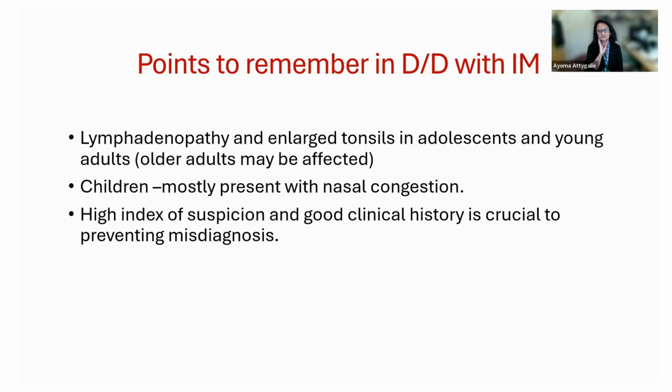Richard, do you want me to take any questions on this before I continue with the next case, or shall I just continue? I think, yeah, just open it to the audience if there are any questions. Yes, we've got time to do that. Yeah, I think we have a little time. So are there any questions from the audience for Dr. Attygalle at this stage, please?